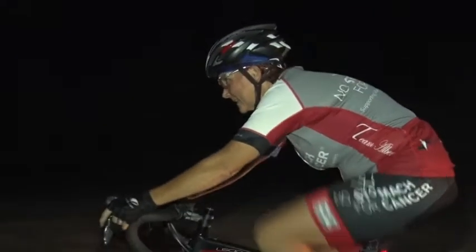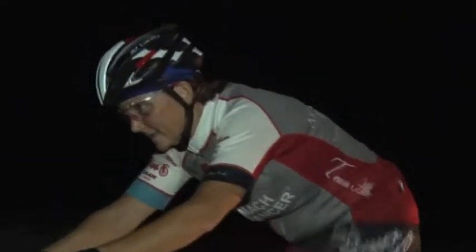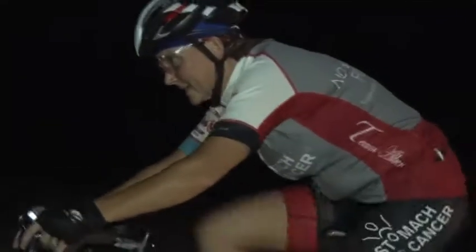The fatigue from fighting the heat and wind all day was taking a toll on many of the racers as they moved into the evening. Although they were doing fine as a group, Team Cyclenauts were also battling the wind.